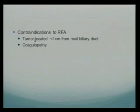Contraindications to RFA: any tumor located less than 1 centimeter from the main biliary duct, and any coagulopathy would be contraindications to RFA.